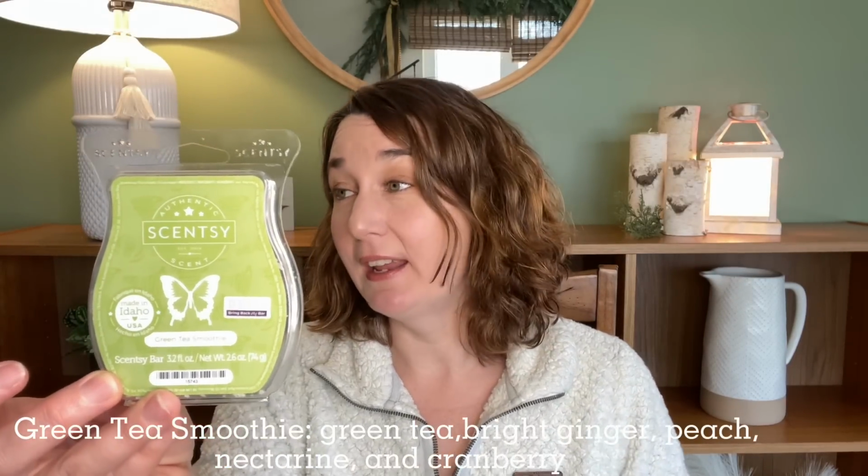Next one I warmed a second time was Green Tea Smoothie. Loved it the first time, loved it the second time. I'm listening to other reviewers. Some of them are getting just the matcha, some of them are getting just the tea, some of them are getting a truly off note where they hate this bar. I don't know, I must be weird.